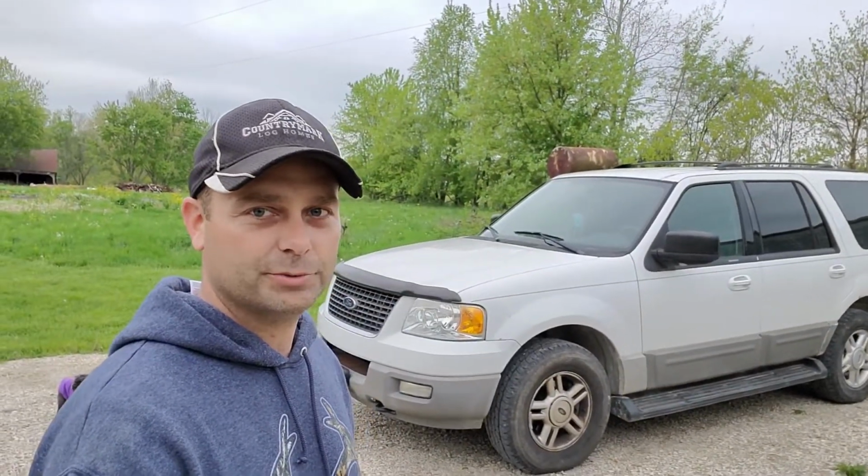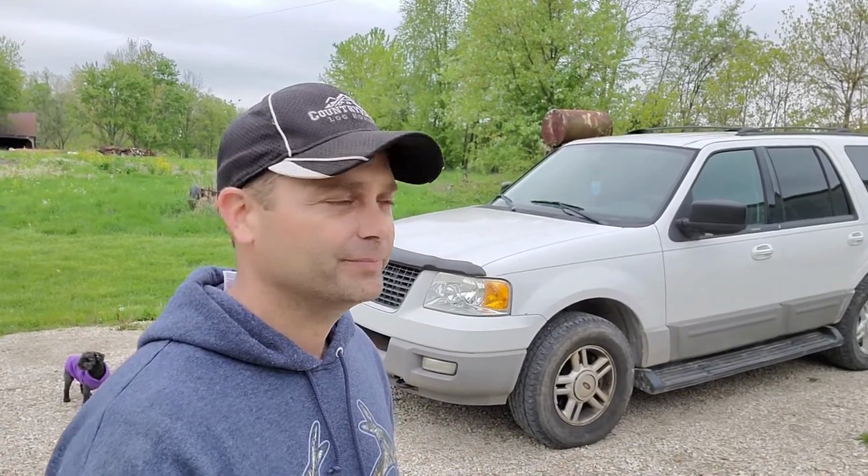So this here is our 2003 Ford Expedition. It is a 16-year-old vehicle. This is our spare vehicle. It has 233,000 miles. This thing's been a good vehicle. We've got the good out of this vehicle.